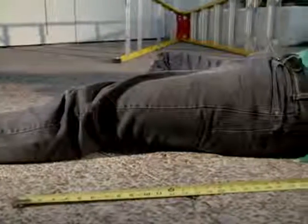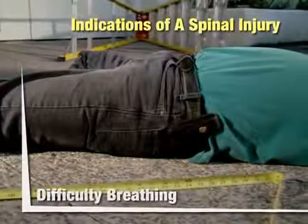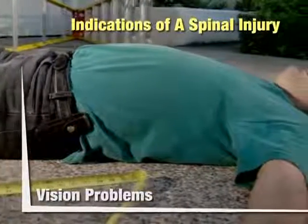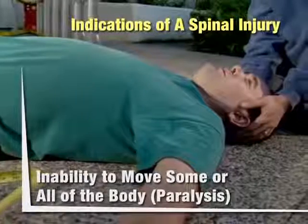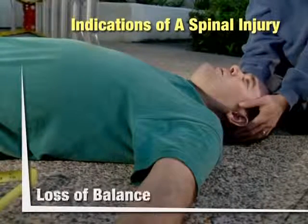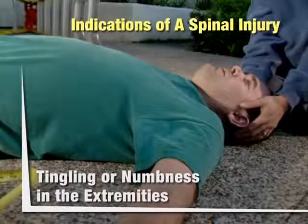Indications that a patient may have a spinal injury are change of consciousness, difficulty breathing, vision problems, inability to move some or all of the body, paralysis, headache, vomiting, loss of balance, tingling or numbness in the extremities.